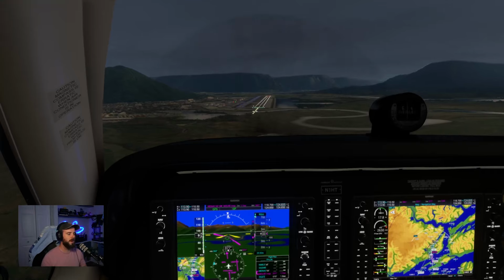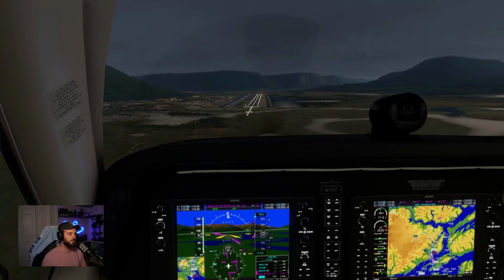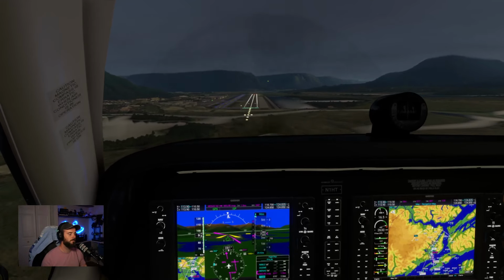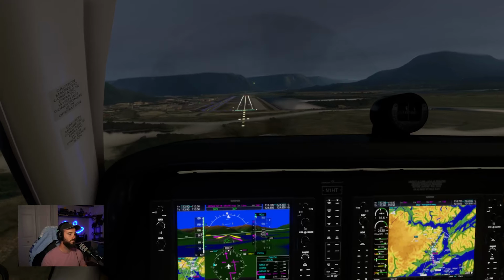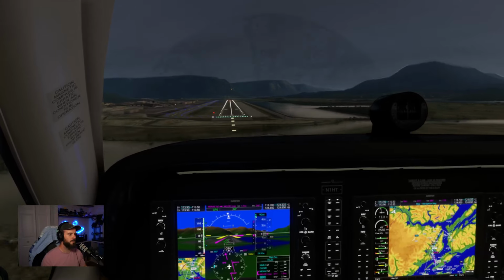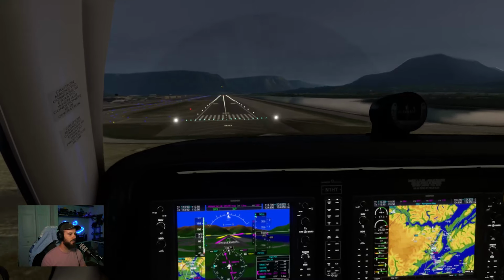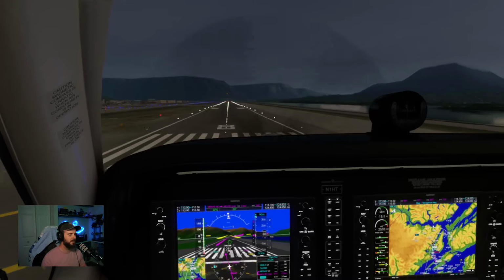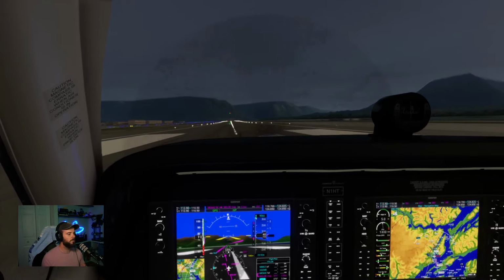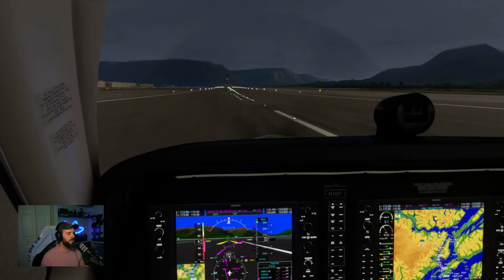That looks like a water runway off to the right, if I've ever seen one. Just getting a little low. We'll add some power to correct for that. And it's a simulator. We'll ignore the opposite runway traffic. A little bit of float, not bad. And then maybe we can clear before that opposite runway traffic gets here.